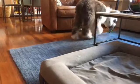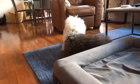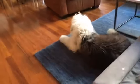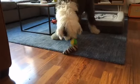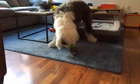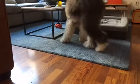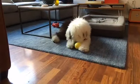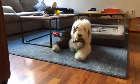So if anyone's interested in the toy, you can just go to Google and type in interactive dog toys. It's a ball with a little weasel attached to it. Fairly inexpensive toy if anybody's interested, and seems to provide some endless entertainment.